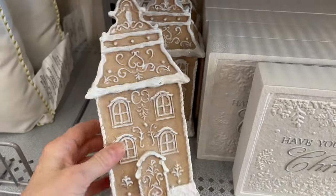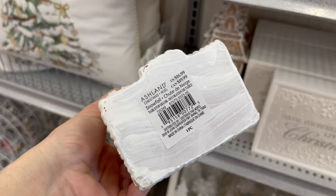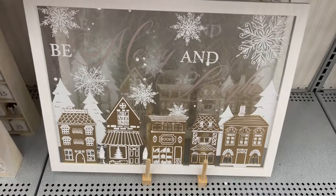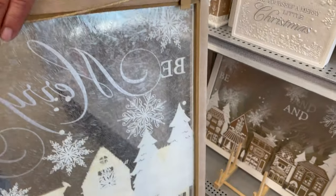If you're looking for the neutral gingerbread houses, they have them. This one is $16.99. They have a couple to choose from. And look at this. This is breathtaking. I'm serious. I have never seen Christmas decor like this at Michael's ever.